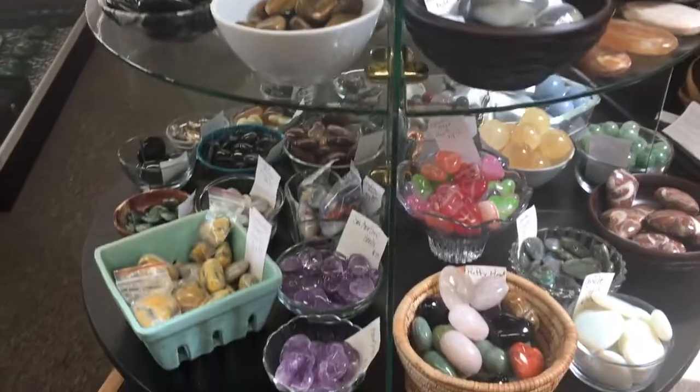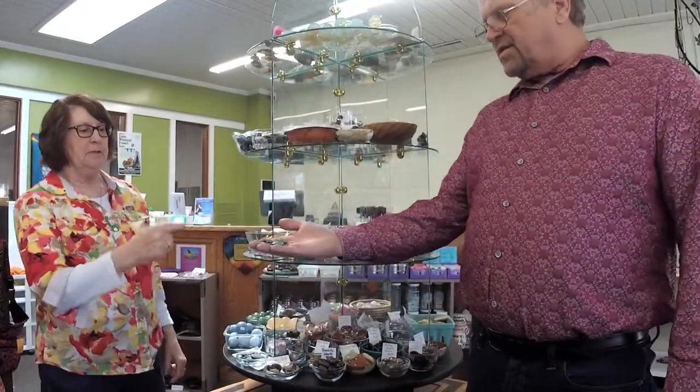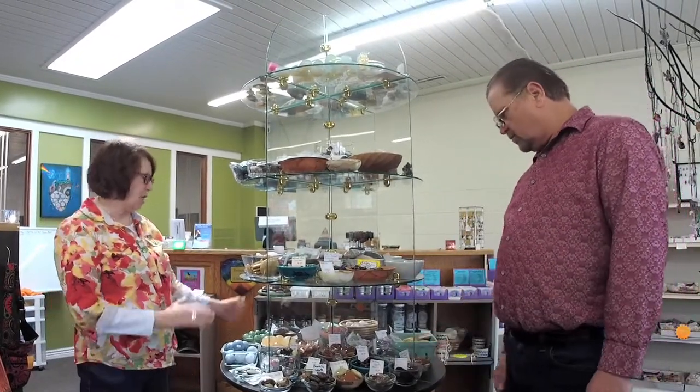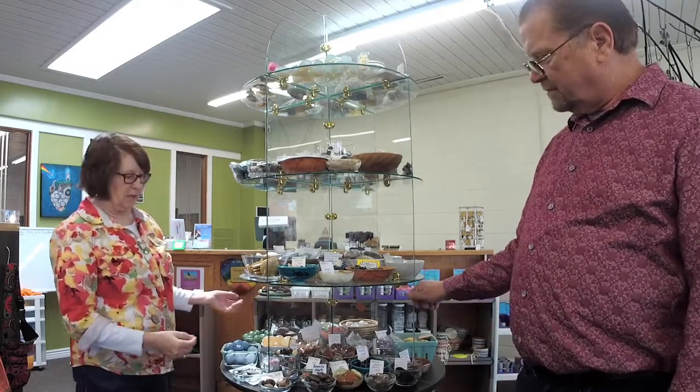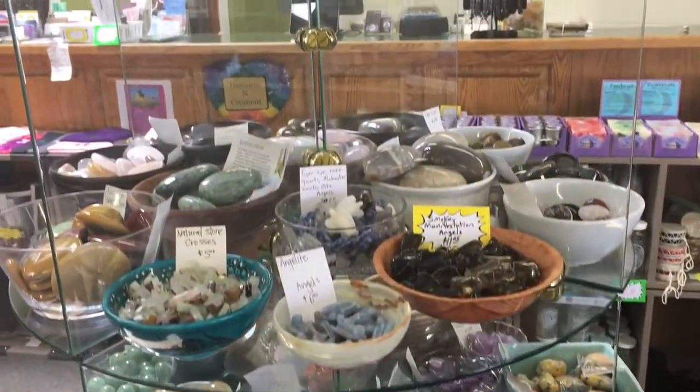This one is called green strawberry quartz. It actually comes out of Russia. These are emerald hearts from Colombia. And they're beautiful. They're really nice. So they all have their own energy. And these are a great size. Again, anything small, tiny like this is good to put in a medicine bag. You can put it in your pocket, however it works for you.